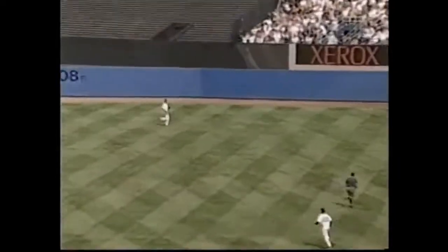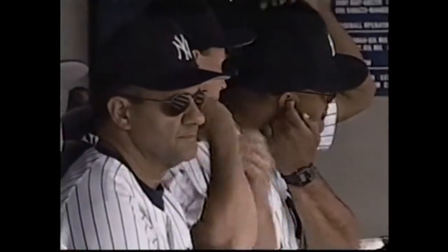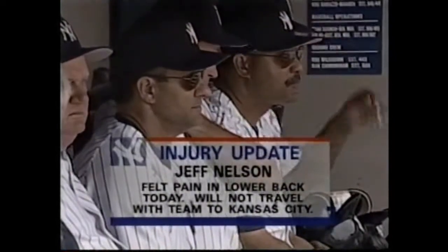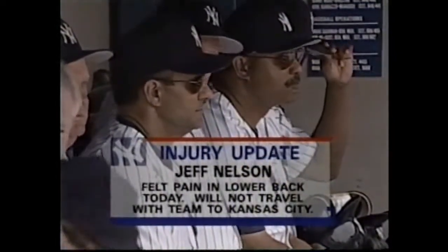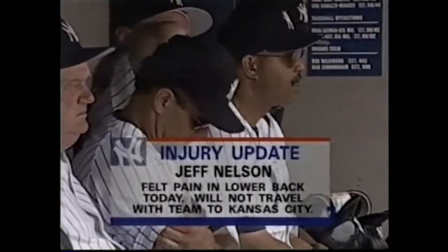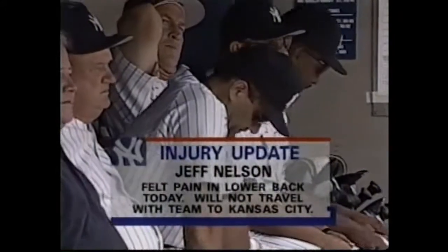There's a high fly ball. Bernie Williams camping underneath that. And there's 2 gone here in the top of the 7th. And without Nelson, Ramiro Mendoza is in that spot right there. Mike Buddy did a terrific job yesterday, but they need Ramiro Mendoza now to be that right-handed setup man, so you're a little thin out there without Jeff Nelson.